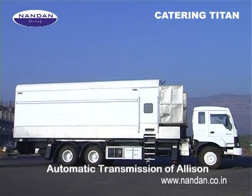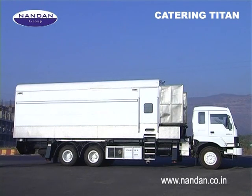The vehicle is also fitted with automatic transmission, which leads to very controlled motion by the driver, as well as a refrigeration unit from Carrier from France. All in all, this vehicle is designed for all operations, right from a 737 right up to the upper deck of an A380.